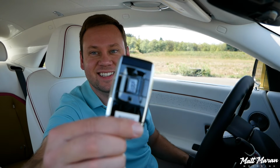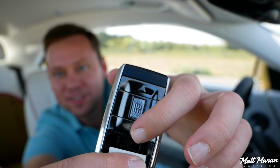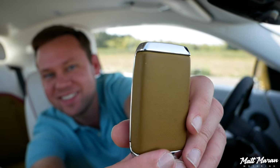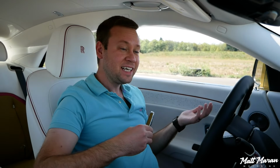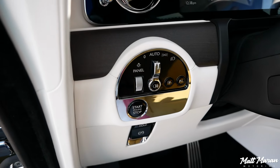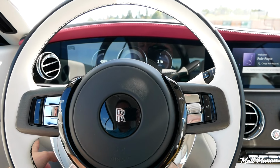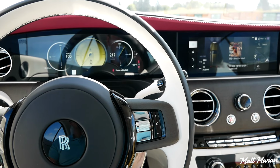The Spectre here has a very nice Rolls-Royce key, which I believe can also do the positioning in parking lots with those little buttons there. But it has the color matched leather on the back, which is cool, and a very heavy, very beautiful key fob there. And of course it is keyless access, keyless entry, push button start, all that. But the interesting thing is you have a start button here on the left, which is a very fun touch. So yeah, you just hop in here and hit the start button, and it turns right on.